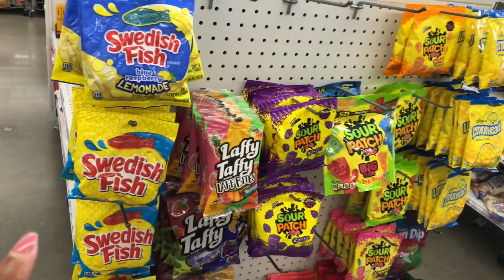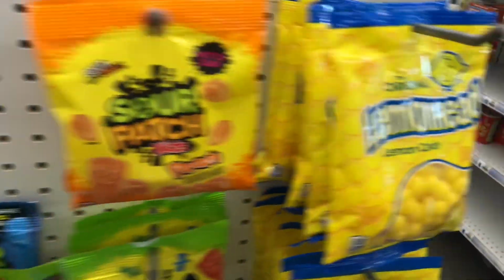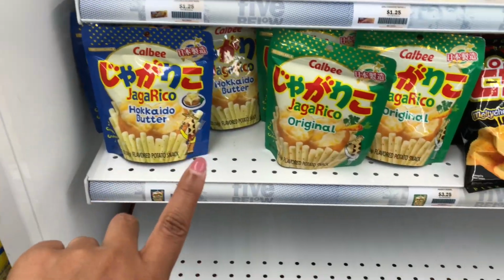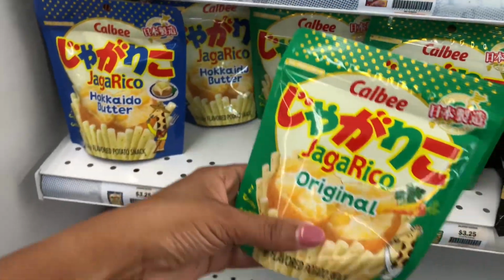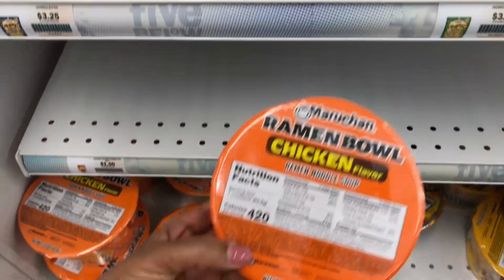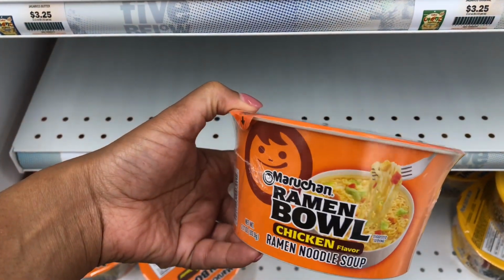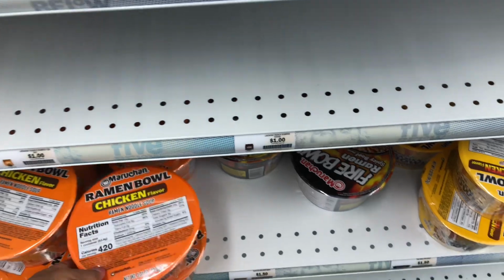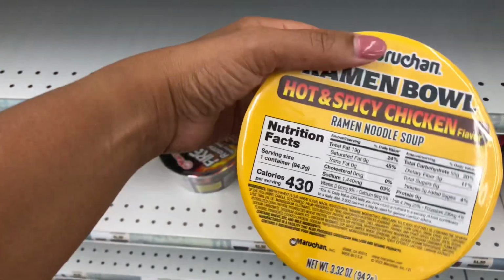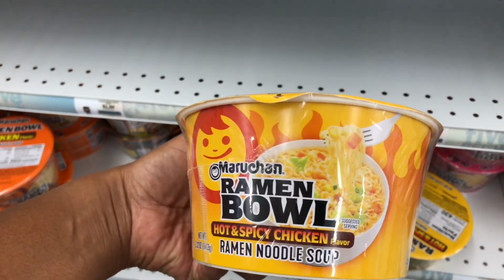So they have all of these candies. Y'all, they have so much candy. And they have these, not sure what that is. They also have some ramen. Okay, I know what this is, in the bowl. You can doctor that up. I see people adding all kind of stuff to it. They also have hot and spicy chicken. Okay, I might try this.